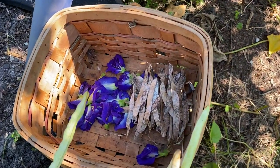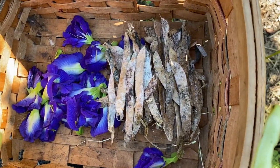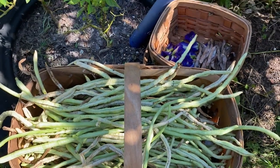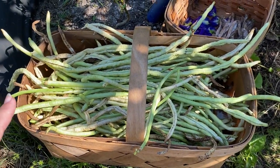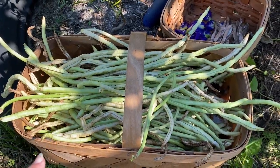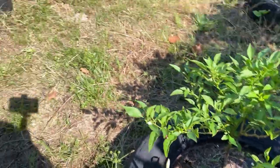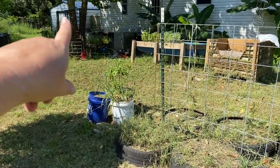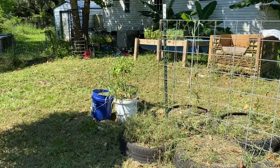All right, hot. But I got seed pods and some flowers. A lot of these green beans, not all of them are going to be saved. I'm going to mainly save them for seeds. And now I'm going to go ahead and check out the peppers over there and then check out the plants over there. Almost done.